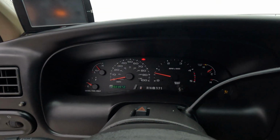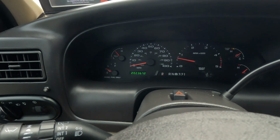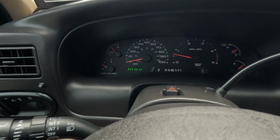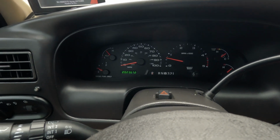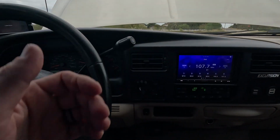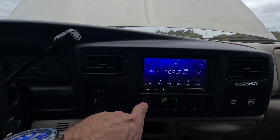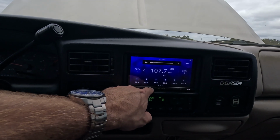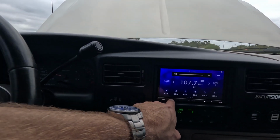Right, fired up. We got 202,367.2 miles. We got no check engine lights. We got no lights of any kind. We got an AC that blows cold. We got a stereo that works. And it sounds pretty good.